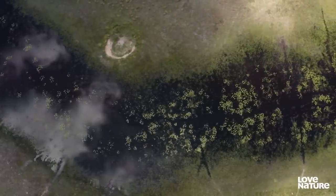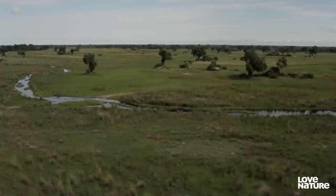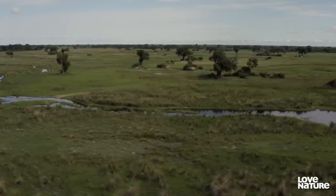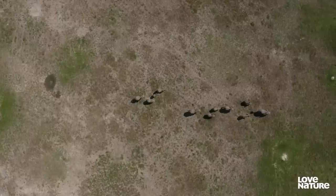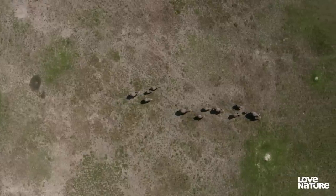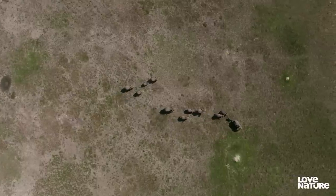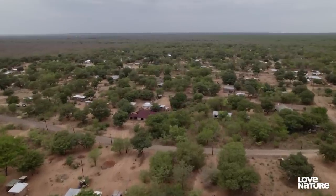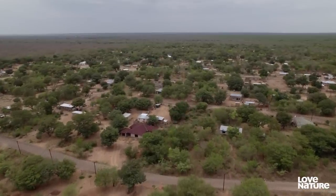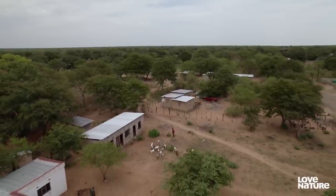Among the most threatened ecosystems in Africa are the tall grass savannas and wetlands. Despite their rich biodiversity, each year, vast areas of these marshes disappear due to urban sprawl or are converted into agricultural land. In some places, the savanna is deliberately burned to fertilize the soil to prepare it for farming.